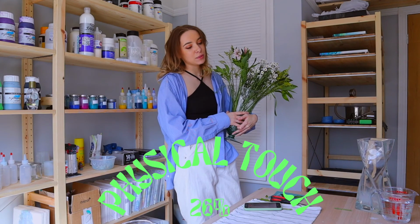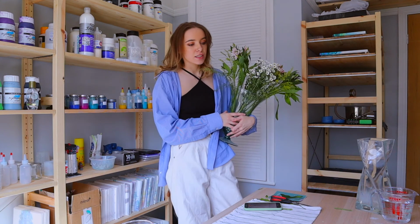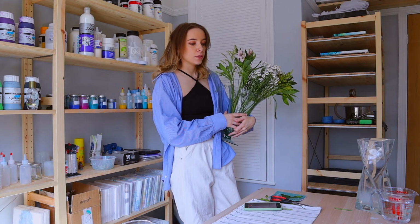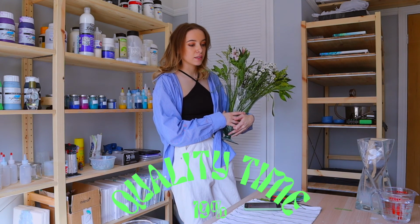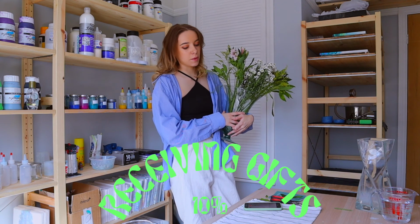I'm 26% physical touch. I'm 23% words of affirmation. See, I would have thought the words of affirmation would have been my main one, but they are quite close. Quality time is 19%, acts of service 23%, and then receiving gifts is only 10%.